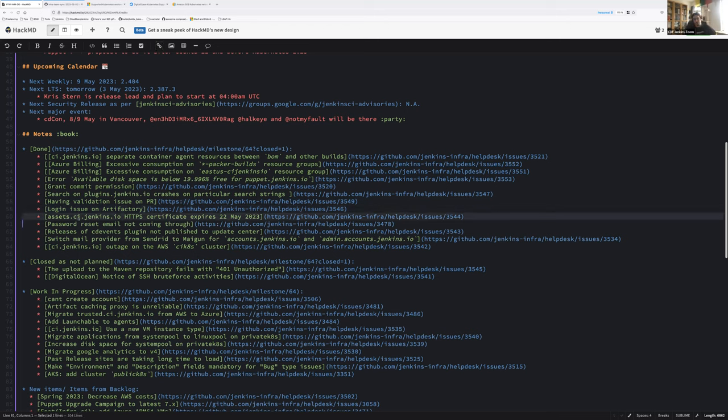Certificate issues on the ci.jenkins.io machine. We also have a virtual host assets.ci.jenkins.io. As far as I can tell, that domain serves and protects ci.jenkins.io and serves some static assets. We had the same issue. I think it was PKG, Mark, or was it another machine? I think it was updates.jenkins-ci.org last week, where the certbot system wasn't working.